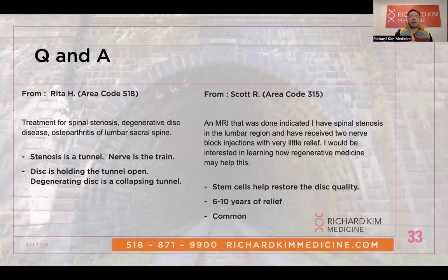Scott R. asked from area code 315, MRI was done indicating I have spinal stenosis in the lumbar region, received 2 nerve block injections with little relief. I'd be interested in learning how regenerative medicine may help.